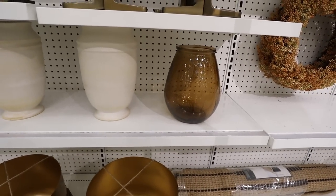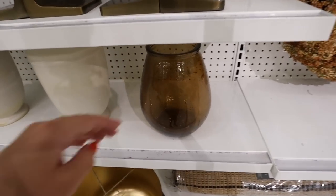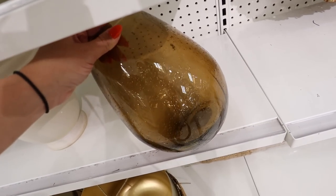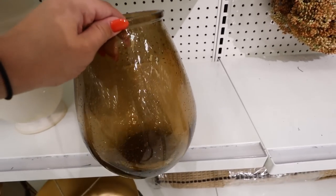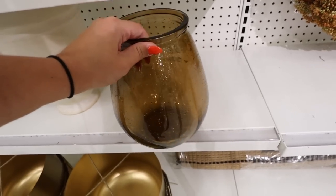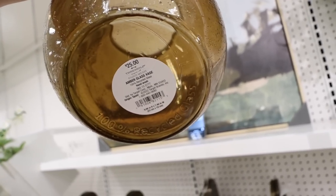Super good size too. It's like the perfect medium to large size vase. It would look so beautiful with stems coming out of it, or a faux candle inside would be really pretty, but beautiful color on that. It's not as dark or as red as the amber glass from Hearth and Hand. This is much more of a milk chocolate brown or like Coca-Cola root beer type color. Really pretty. And this is $25. There's not too much stuff going on over here in the home decor section.